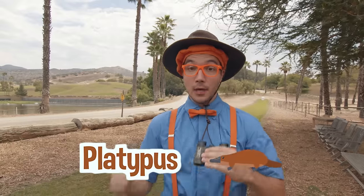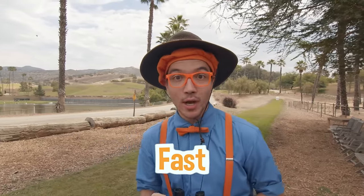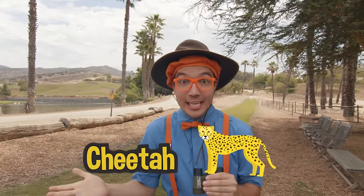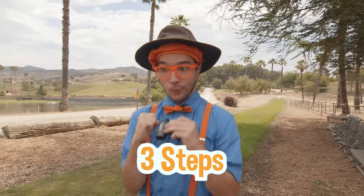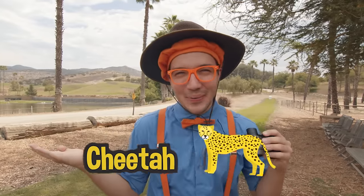Looking for a platypus is hard work. I've been running so fast. Hey, do you know what other animal likes to run really fast? Yeah, a cheetah likes to run really fast. They are the fastest land animal, and they can run up to 70 miles per hour and reach speeds of 40 miles per hour in 3 steps. Whoa! Hey, I have an idea. How about I race a cheetah? Yeah, let's see who will win the race.